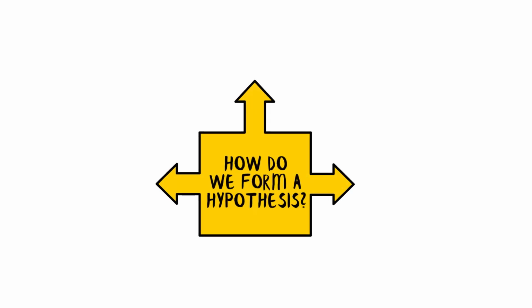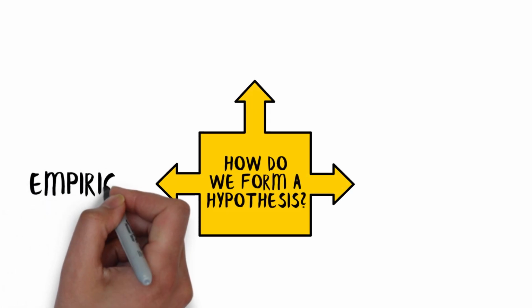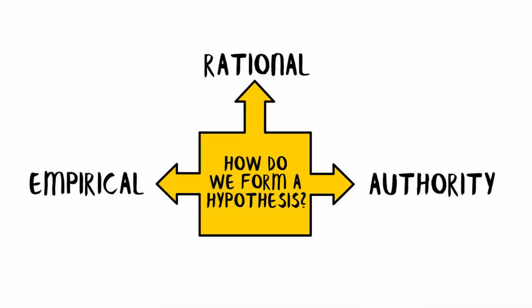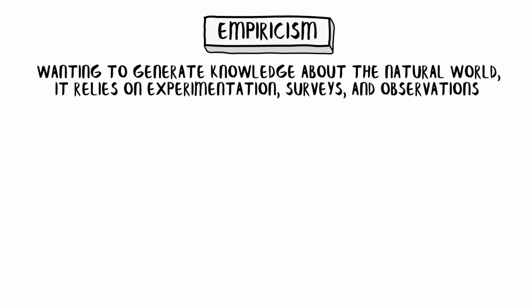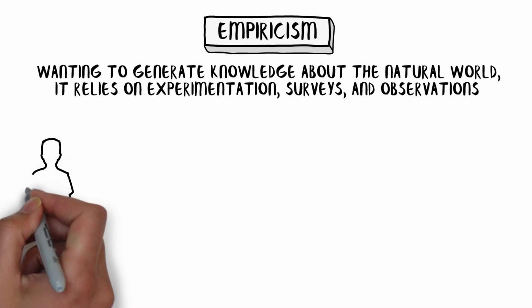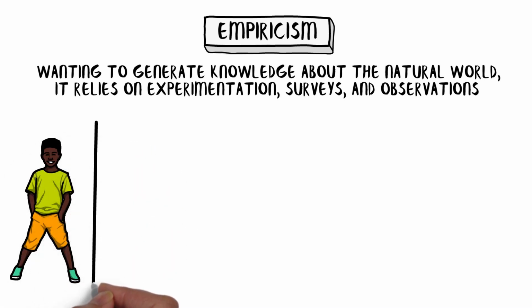How do we form a hypothesis? There are 3 different methods that we will look at: empirical, rational, and authority. Empiricism is wanting to generate knowledge about the natural world. It relies on experimentation, surveys, and observations. An example would be children learning specific behaviors by watching their parents and older siblings.